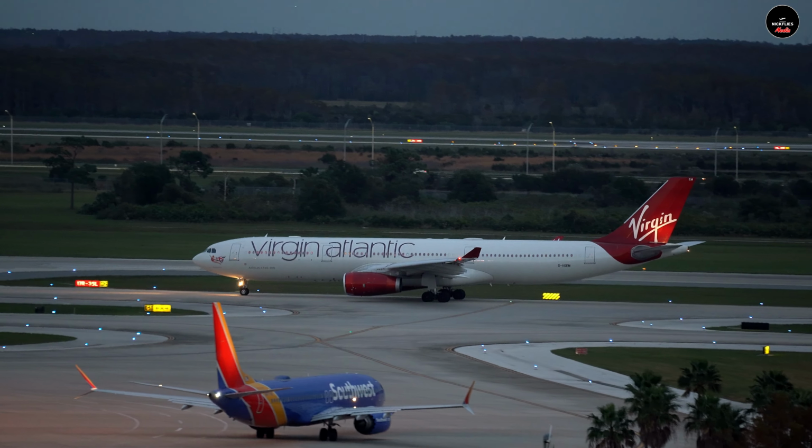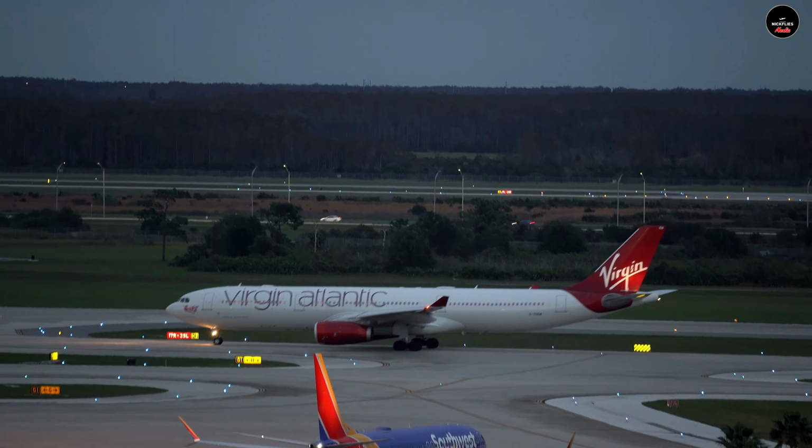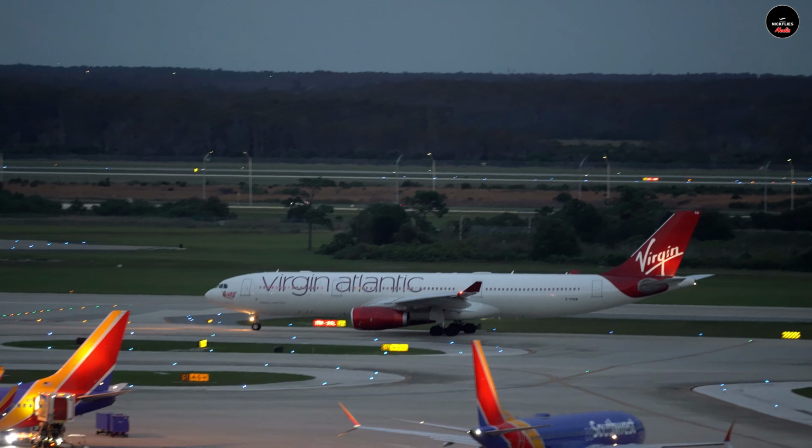Meanwhile, Virgin Atlantic Flight 92 heading back to London Heathrow, Airbus A330.